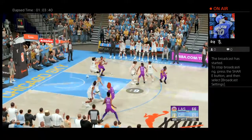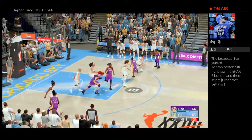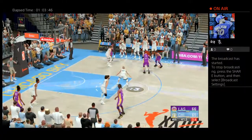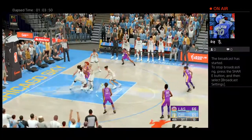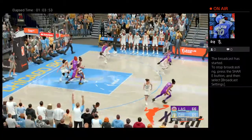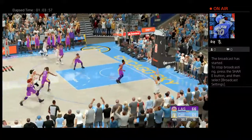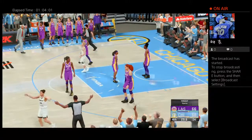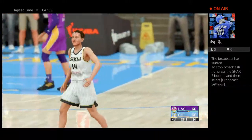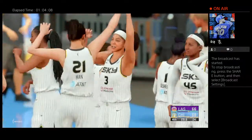Here's Ogwumike. Parker defending. Sykes outside. Shoots over Vandersloot. Here's Zowie B. Ball's knocked loose. And here we go, the Sky pass break. From deep, Allie Quigley buries it from outside. And this is why you call her Clutch. She knows how to up her game in the clutch. And the Sparks call time here.